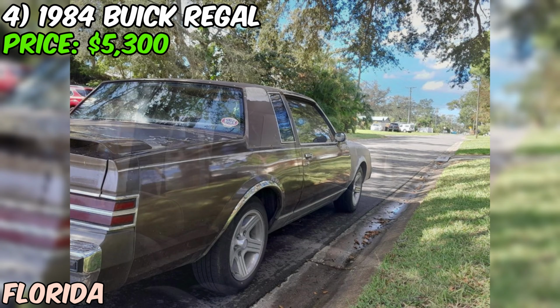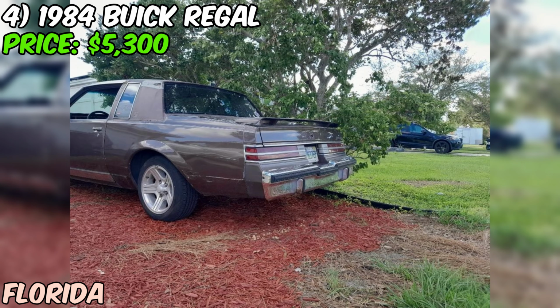As always, I encourage potential buyers to exercise caution, gather as much information as possible, and make an informed decision based on their own needs and budget.